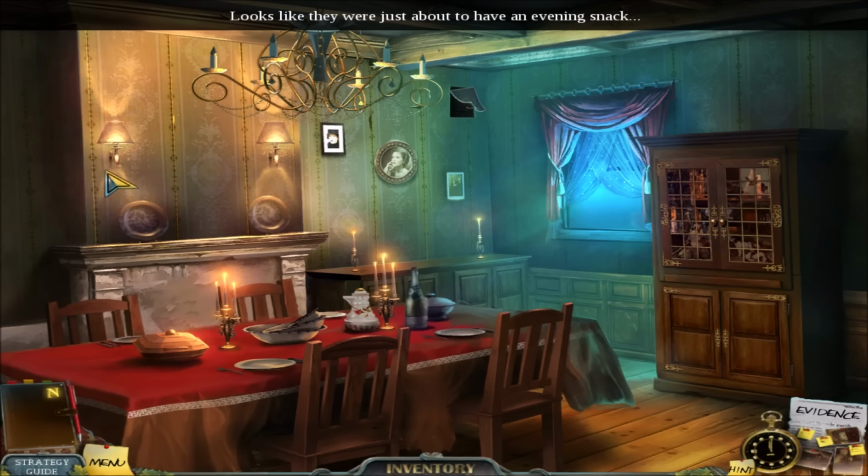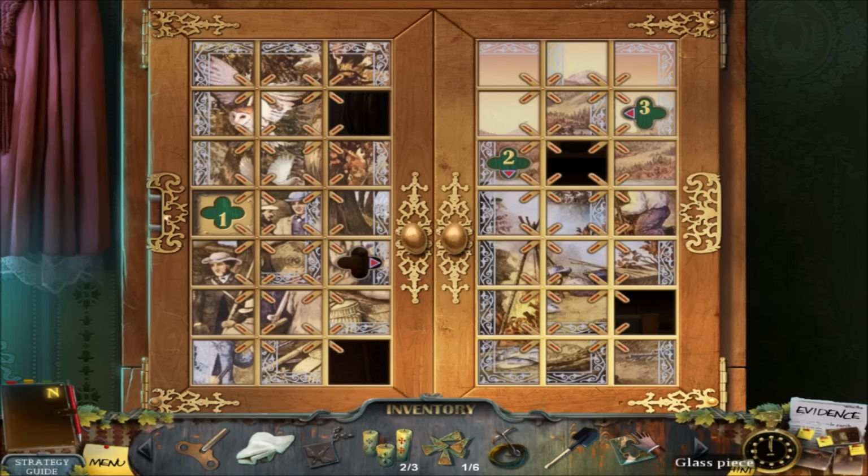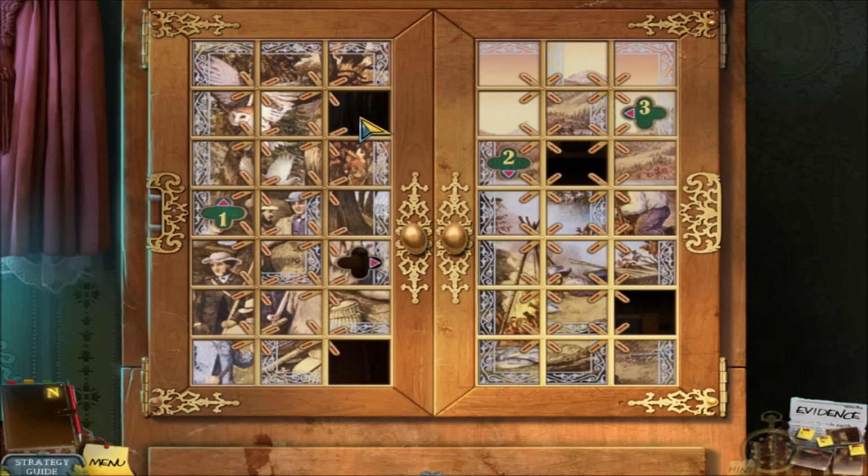Let's see, it looks like the people here were having an evening snack. There's a mysterious face outside. Somebody was spying on me. Can't see that person. Anyway, this is a glass piece. This gives us a puzzle.